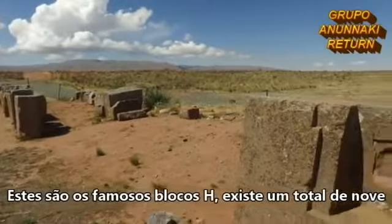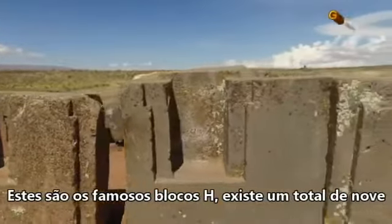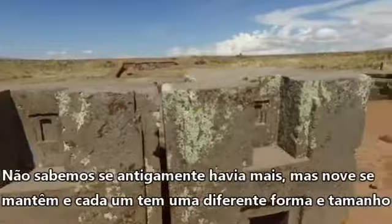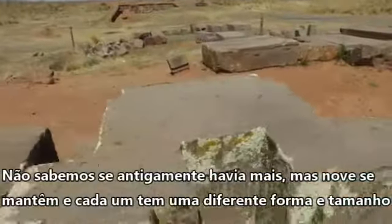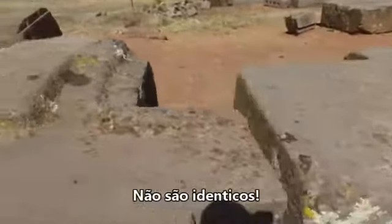These are the famous H blocks. There are a total of 9. We don't know if there were more before, but 9 remain, and each one is a different shape and size. They are not identical.